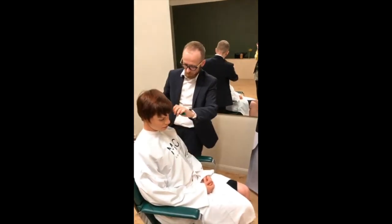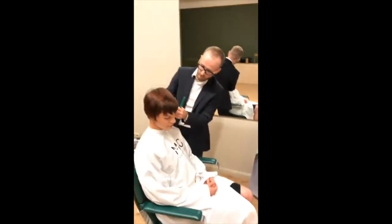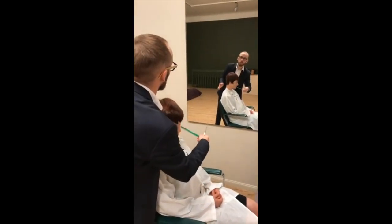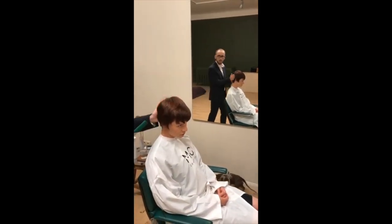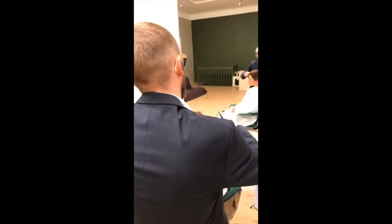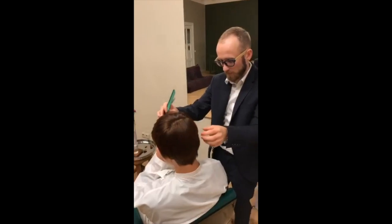And then, Marius would like to know: can you give us some of your most important points to know when it comes to outlining or connecting the area around the ears into your shape?